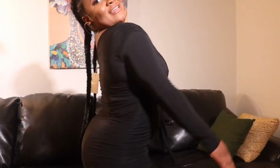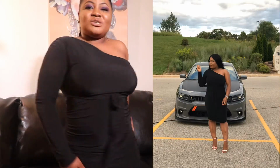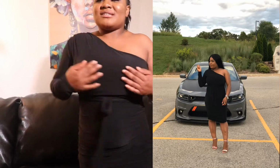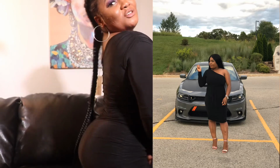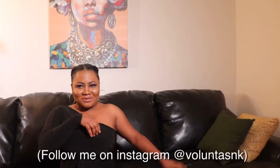Second outfit. I'm definitely doing the most, but this is the second outfit. Is this cute black, cute little bodycon dress. Everything is secured. Like, you can never go wrong with the black outfit. Yeah. Ooh, sis. Yeah.